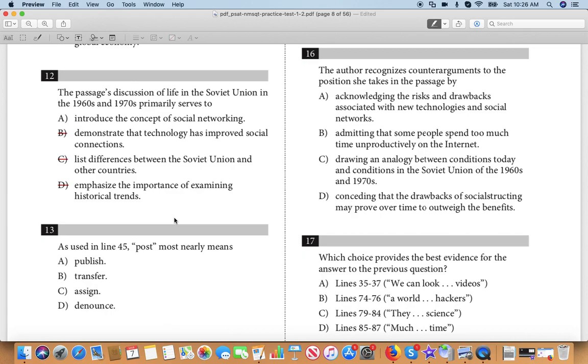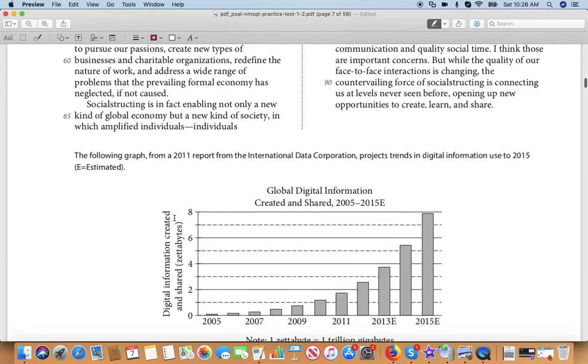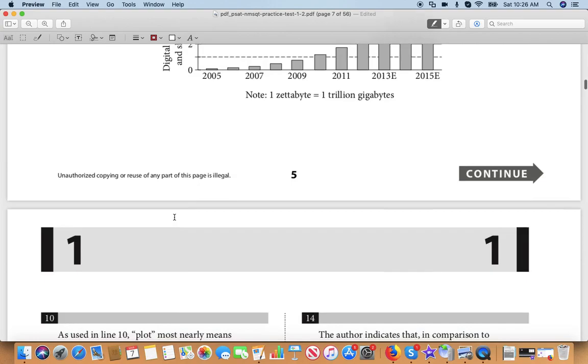Question number 13. You know exactly how to answer this. Read it for me. As used in line 45, post most nearly means: publish, transfer, assign, or denounce. What do we do? Let's inject publish into line 45. But read the whole sentence. We can raise funds directly from individuals, most of whom we don't even know, through websites that allow people to publish descriptions of their projects and generate donations, investments, or loans. How's that?